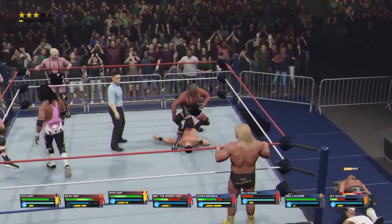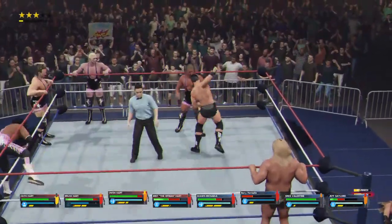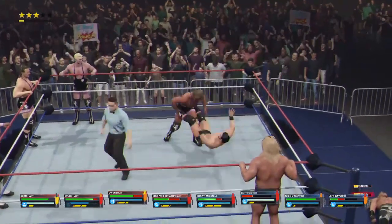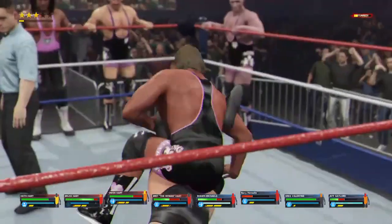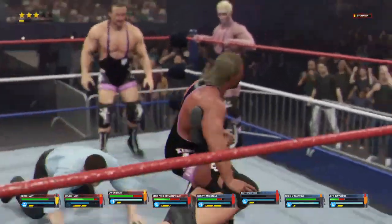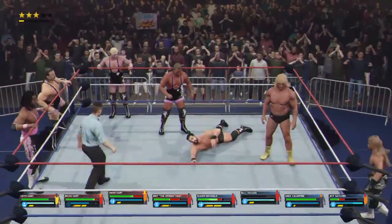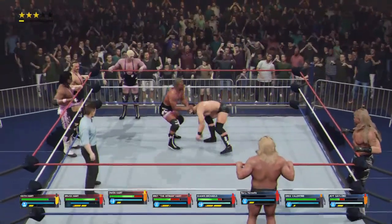Gotta find a way out of the sharpshooter. And does just that. Oh! This could be the beginning of the end. Uh-oh. The sharpshooter is locked in. I thought they had it won. But he makes the save. It doesn't get any closer than that without the bell ringing.